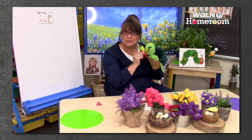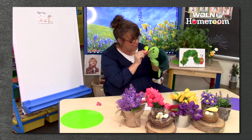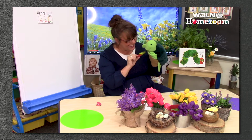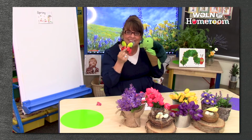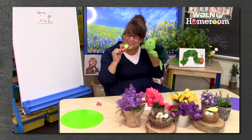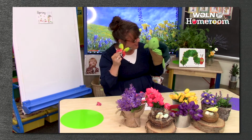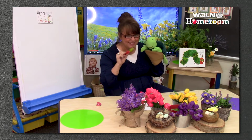My goodness. Twiggle had a butterfly that just landed right on his head. Twiggle, isn't it beautiful? Look at it. Oh, it's so pretty, isn't it? Today we're gonna talk about butterflies. I'm so glad that he came to visit.